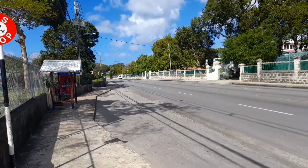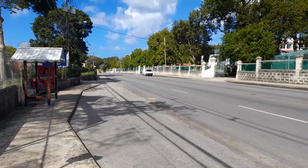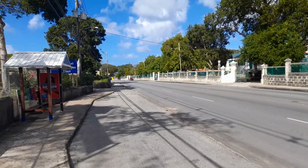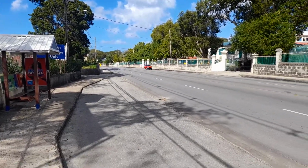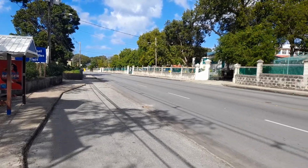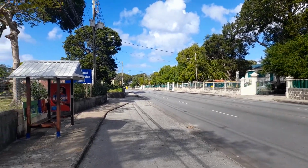This road here ahead will take you back to Purity Bakeries and back to the other Catholic school, which is St. Patrick's Roman Catholic on Jummets Lane. The Roman Catholic school and church, and it will take you back to the hospital, the Queen Elizabeth Hospital, and back to River Road as well. And it will take you back into Bridgetown.